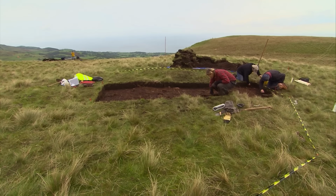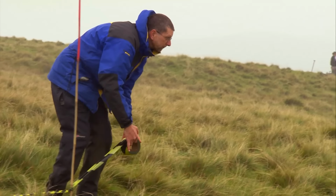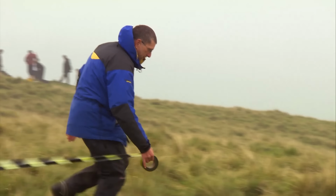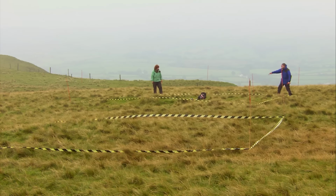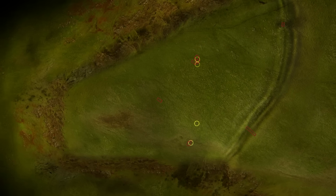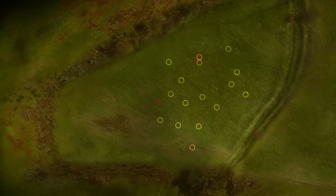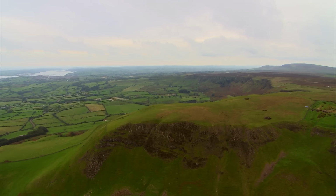But guess what? It's another roundhouse. Better still, every time Stuart thinks he's found another one, he turns out to be right. Roundhouses are now popping up all over this promontory. There's the 4 we've now excavated, Stuart's counted 18 others, and there could be more. It's a small town. But when was it here?